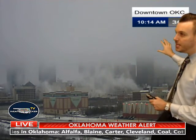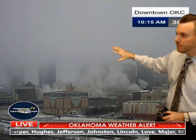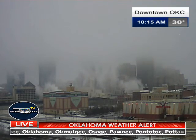So hidden in the fog and the freezing mist, you're seeing right there all whiteout conditions. There's actually skyscrapers back in here. The Devon Tower, you can see the base of it. This would be the Devon Tower right here. And so with the freezing fog, the freezing drizzle, and a little bit of light freezing rain just now starting here in the metro, essentially you can't even see the skyline. So this is what the actual conditions around the Oklahoma City metro look like right there.